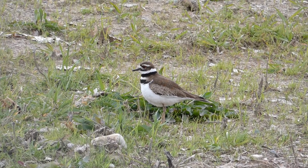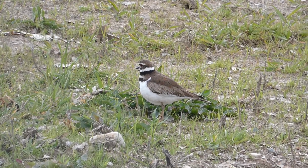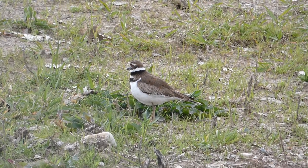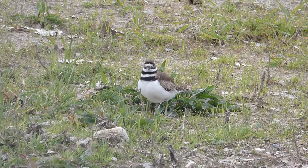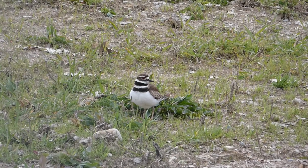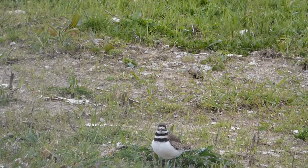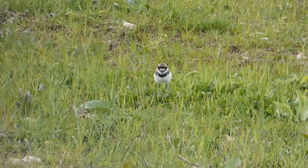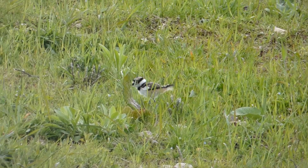This here is a killdeer. And they get their name from their call when they let out their typical call. It's killdeer, killdeer, killdeer. And back here is one of their small little chicks. And if you want my opinion on the cutest baby bird, it would be a baby killdeer.